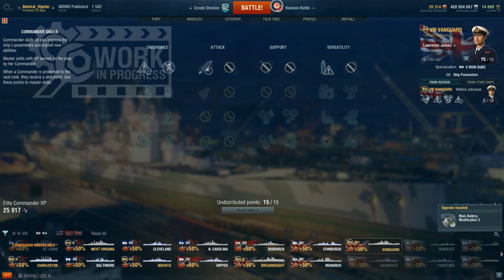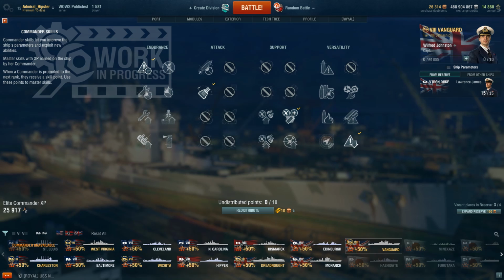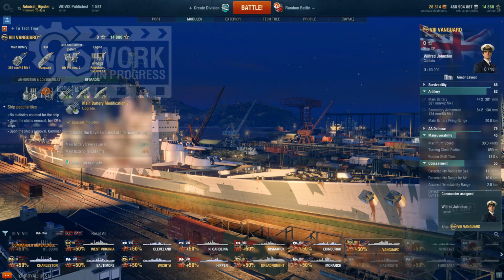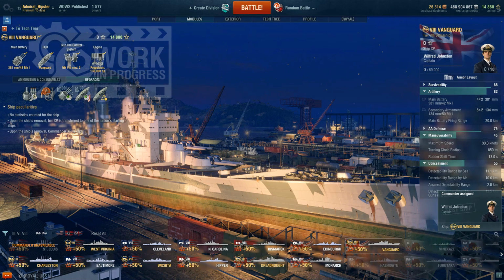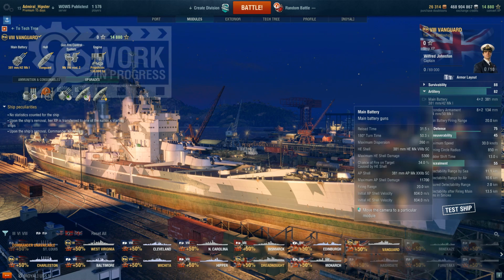There we go, and that's reduced the turret traverse by 15%, although it has increased the reload by 5%, and we're going to put the Vanguard's actual captain on, because he does have the expert marksman skill. So there we go, with expert marksman and with main battery modification 2, that 30-second reload is now worse. It's now 31.5 seconds. But with every available skill and module to boost the turret traverse, it's still nearly twice as long as the Bismarck. 50.3 seconds. Holy shit, it's bad.